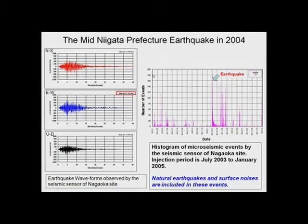At the right hand, we also plot the number of events from March 2003 to March 2006, which is just 3 years. This bar indicates the earthquake in 2004. We found this system recorded many events after the earthquake. So this histogram shows microseismic events recorded at this injection site from 2003 to 2005.